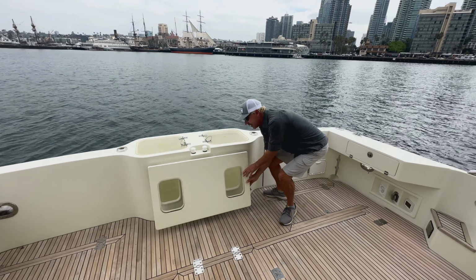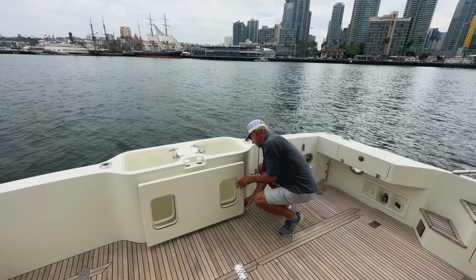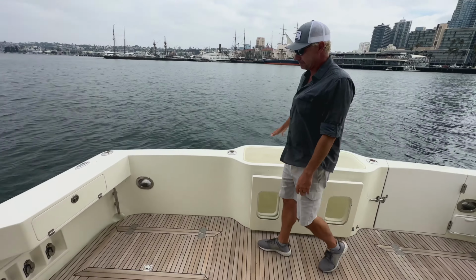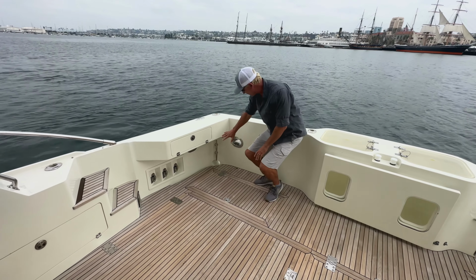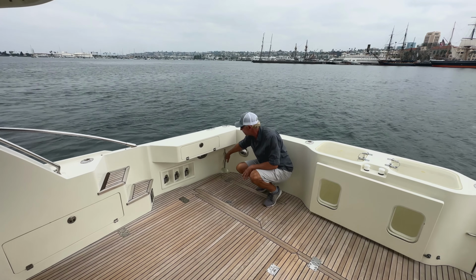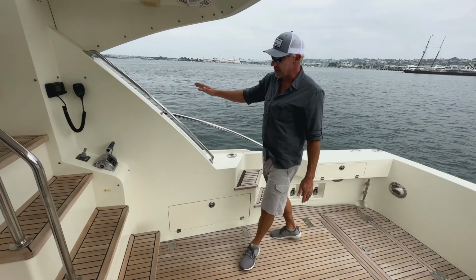I've got my cocktail table. Dual in-transom bait tanks. I've got line hawsers that face directly aft and outboard for however I want to tie the boat up. More storage here. Come over here to starboard.